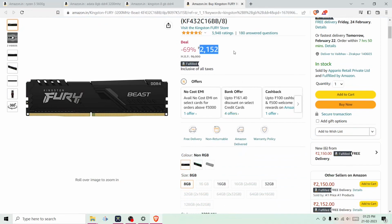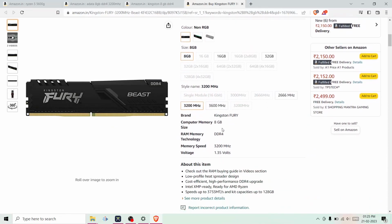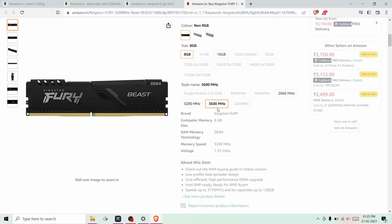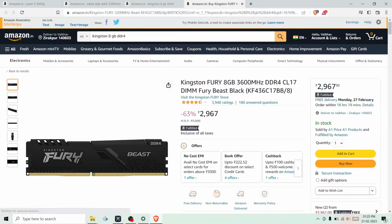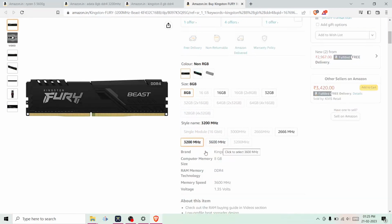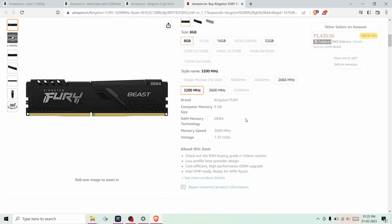This is also in the same ballpark as that ADATA RAM, and this has multiple options, like it is also available in 3600 megahertz, but the price is obviously higher. So I will suggest you go for 3200 megahertz. It's more than enough for you.